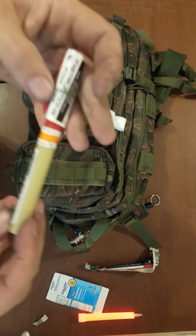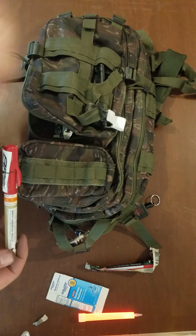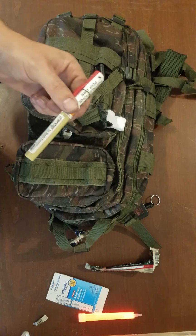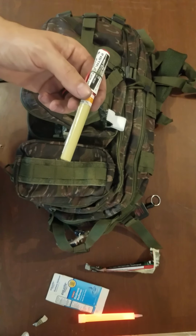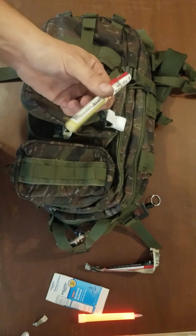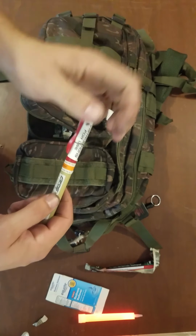This right here is a needle decompression. If you had a collapsed lung, and I don't recommend anyone doing this unless you're trained on it, you can actually reinflate the lung. You can actually get back someone who has a collapsed lung and is struggling to breathe. If you know what you're doing with it, you can actually jab them with it.